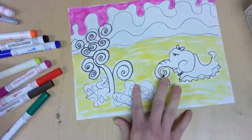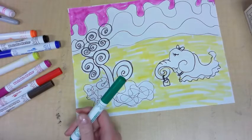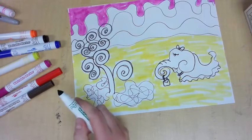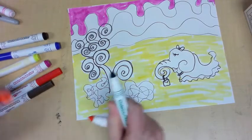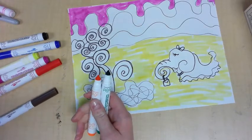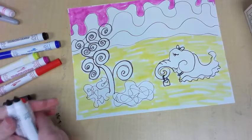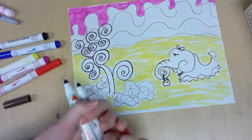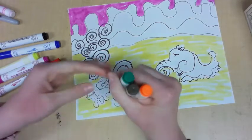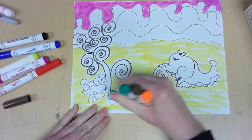And if I want to make my trees and bushes bright rainbow colors, I'm going to take a couple of different colors in my hand at one time. I can probably only hold about 3 at once. So I'm only going to take 3 colors. And you can try this at home if you want to. Try to hold them all at once and just scribble a little bit.